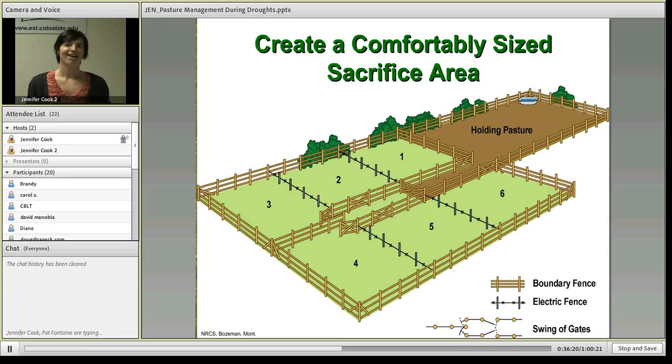So having a nice, comfortably sized holding area or sacrifice area is really important so that you won't be tempted. You have plenty of space for your animals to run around in an area that you just know you're not going to expect any grass production. You know that they're just going to probably make it dirt eventually.